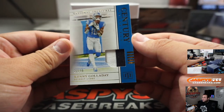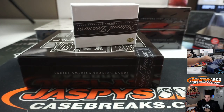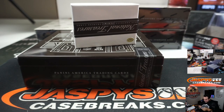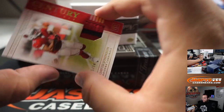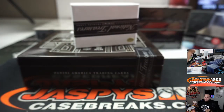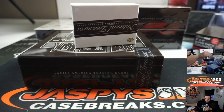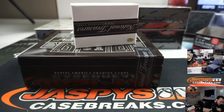We got a patch of Kenny Golladay, 27 out of 49. Detroit Lions, 7. Is Martin last ball mojo? And then we got a nice little patch here. 5 out of 10, David Johnson for the Arizona Cardinals. That's 5 going to Parker, last spot mojo. So there you go, little patch. And that is the first hit.